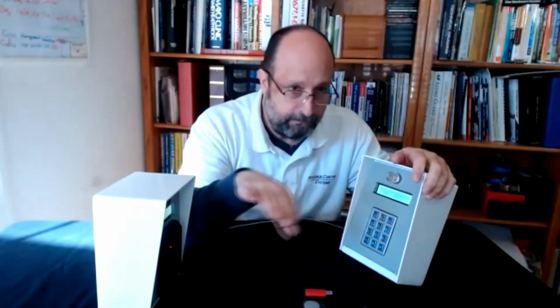Okay, so back to the setup, and we have a feature here where if the customer is in payment due status, if the management software says they owe money, we could allow access or not allow access. So even if they're in payment due status, I could still let them in. It's configurable in the system.